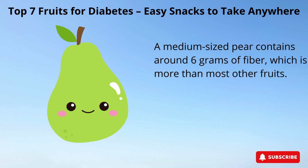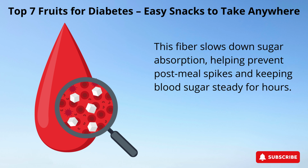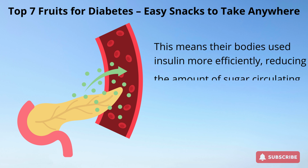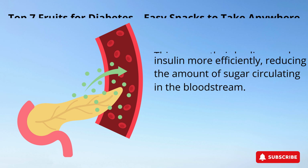A medium-sized pear contains around 6 grams of fiber, which is more than most other fruits. This fiber slows down sugar absorption, helping prevent post-meal spikes and keeping blood sugar steady for hours. A study in the Journal of Nutrition and Metabolism found that eating pears regularly improved insulin sensitivity in people with type 2 diabetes. This means their bodies used insulin more efficiently, reducing the amount of sugar circulating in the bloodstream.